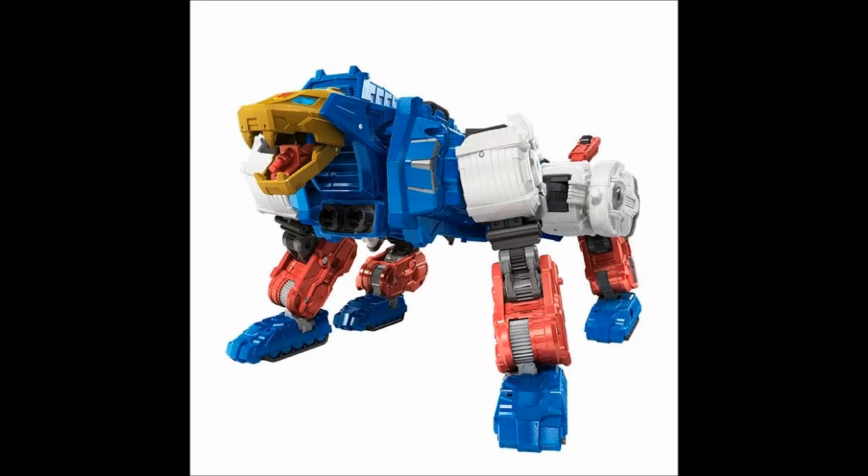Here is the Lynx mode, looking all types of cool. I am definitely digging this. Looks good. Looks great. Very articulated. I'm just hoping the mouth opens and closes. Yeah, I can't really say anything bad about this mode. I think this looks slick.